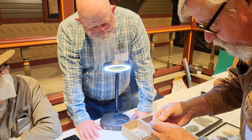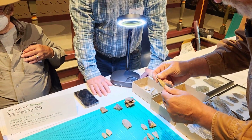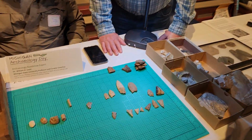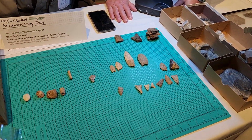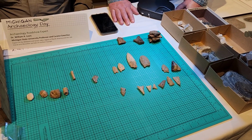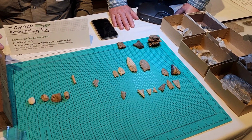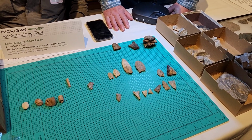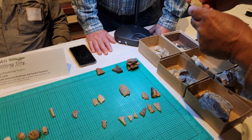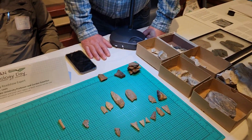There doesn't seem to be any grinding on this. No, there doesn't. So that makes me wonder if it's really that old. But if it was a little bit more square and had some grinding on that base, it'd be kind of obvious Eden Scottsbluff, and if it had a little more parallel flaking. It's kind of in between several different possible point types.